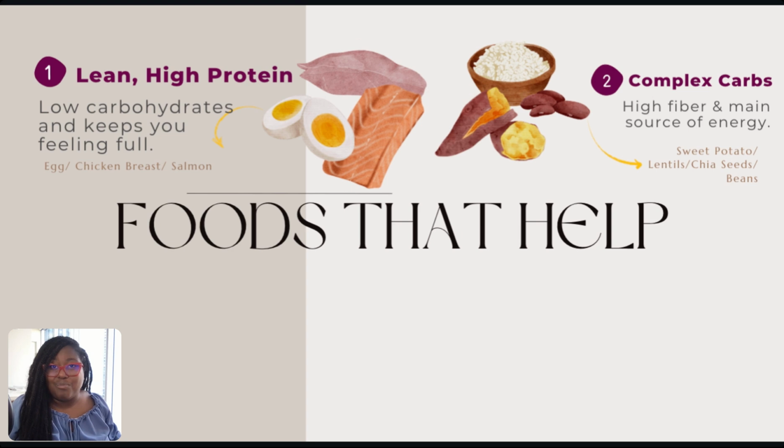Whole grains or complex carbs are an essential part of a healthy and balanced diet. So, unlike refined grains that have been stripped of essential nutrients during the processing, whole grains contain all of the parts of the grain: the bran, the germ, and the endosperm. This makes them extremely nutritious, full of vitamins, and most importantly, full of dietary fiber.